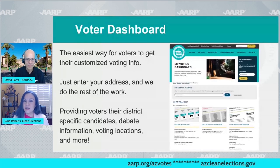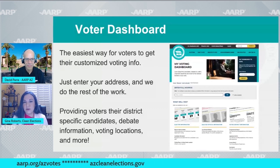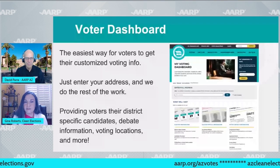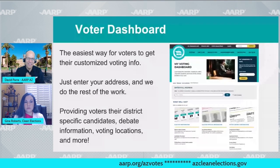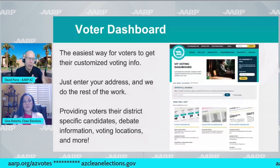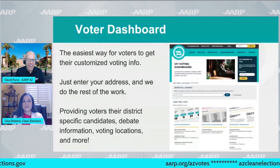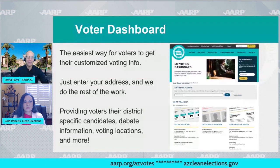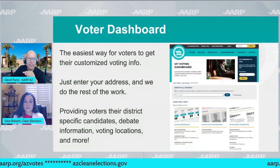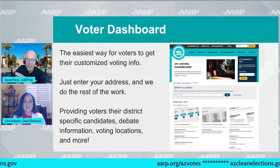And again, all you have to do is enter your address at the Clean Elections voter dashboard, and it gets you great information that you need to vote. And again, it's all nonpartisan, and it is all official, accurate election information. I'm telling you, some time ago I mentioned that a few years ago, with one of my coworkers, I used to mention Clean Elections a lot, and then little by little I began to realize, wow, I'm afraid that a lot of Arizonans are not aware of Arizona Clean Elections, and you just have such great information.